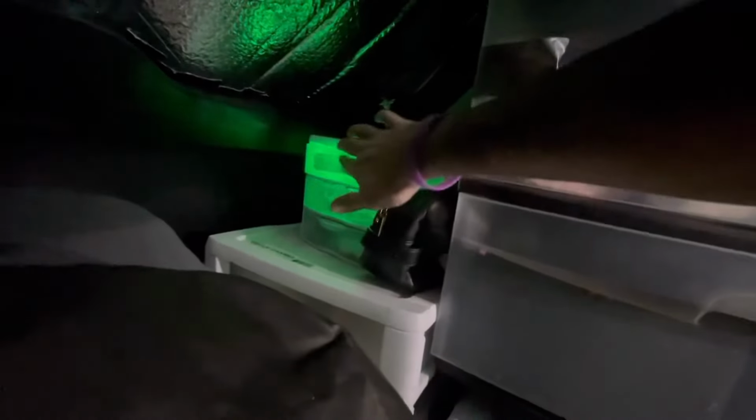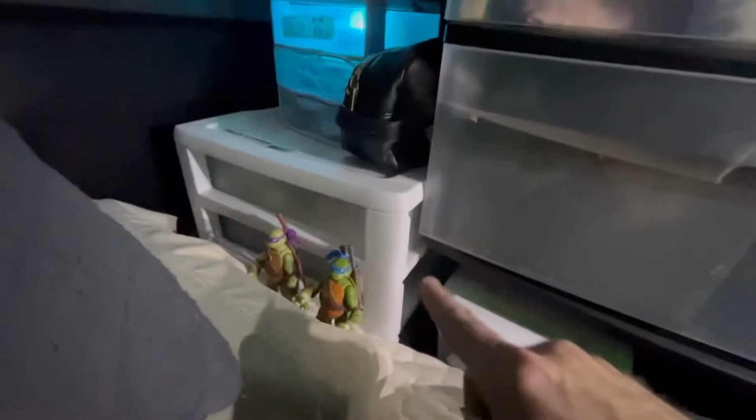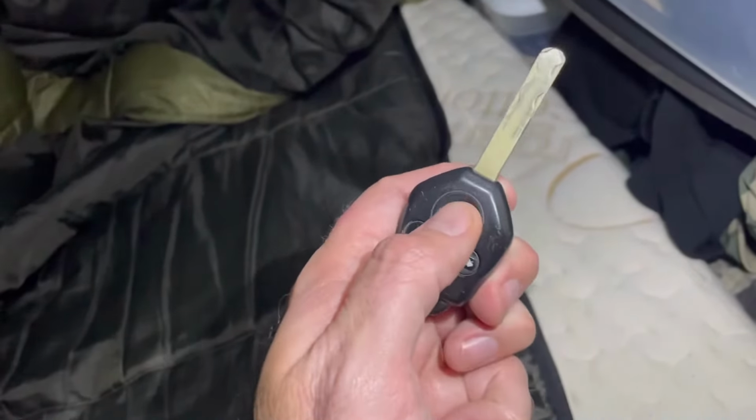And then I have more storage over here, like a small little cabinet thing. I put my glasses in here, other miscellaneous items. And then down here, I just keep paperwork and documents. And that is guarded very heavily by Leo and Donnie down here, so don't be trying to go up in here. Let's lock ourselves in.